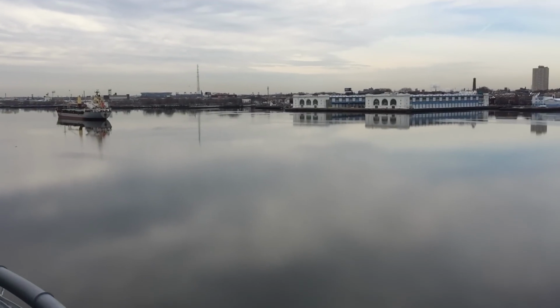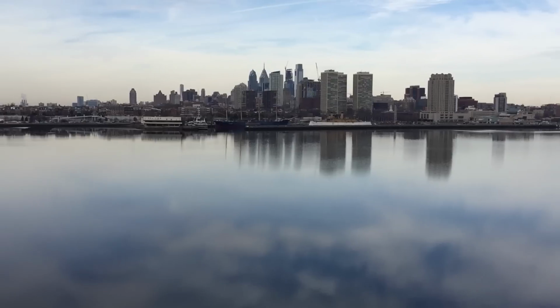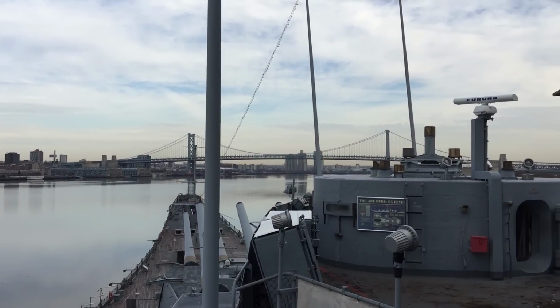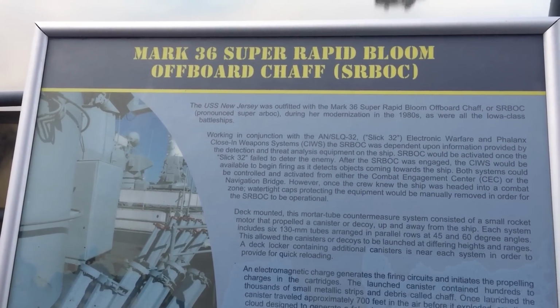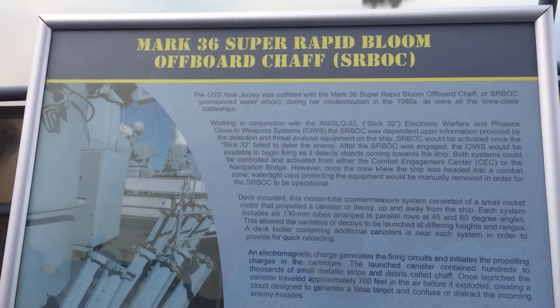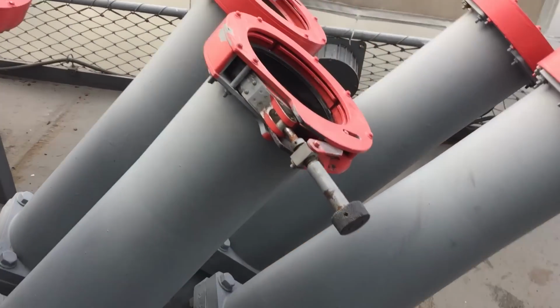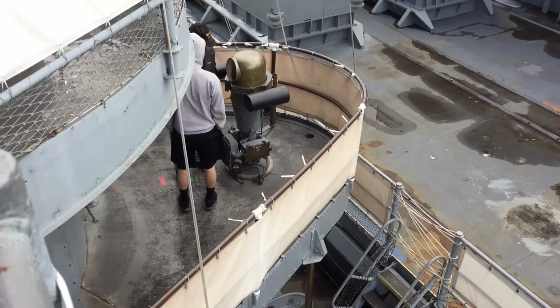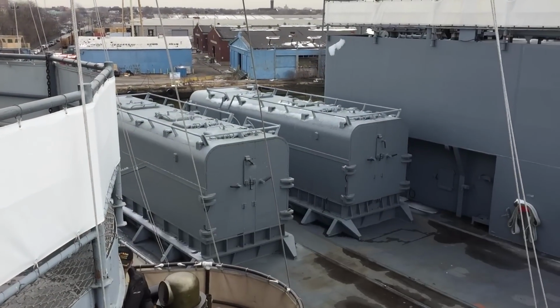The Delaware is like glass this morning. Philadelphia. Look at these things. All right, there's a compass. And those things are the things that open up and shoot like cruise missiles.